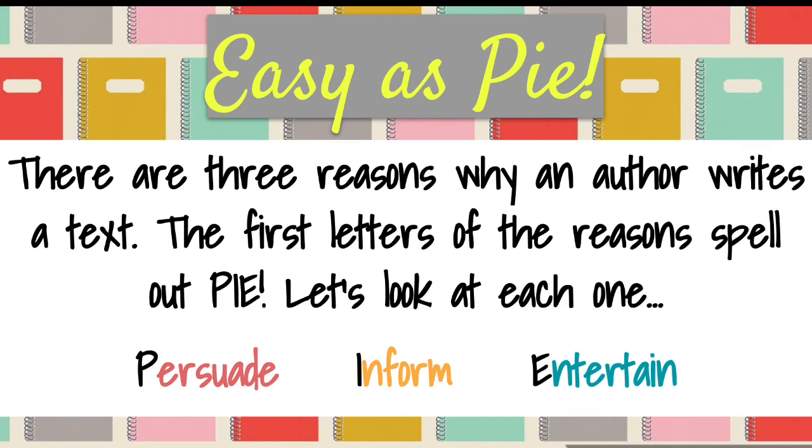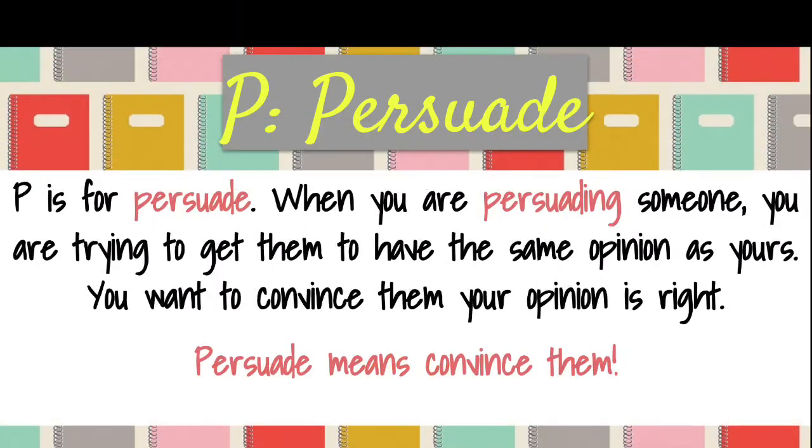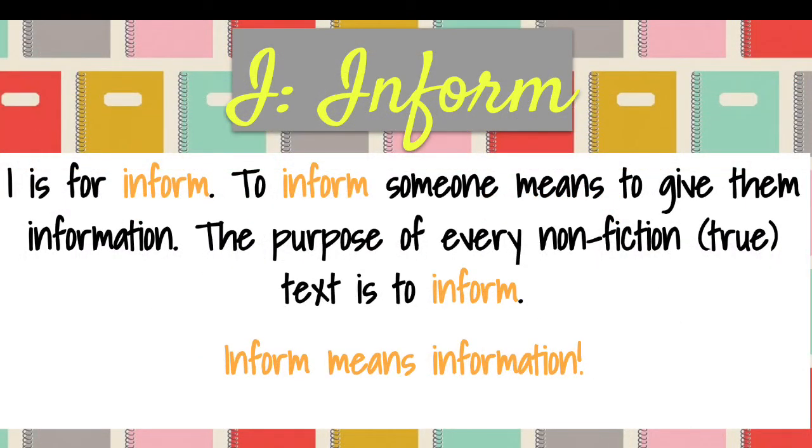There are 3 reasons why an author writes a text. The first letters of each reason spell out pie. They are persuade, inform, entertain. P is for persuade. When you are persuading someone, you're trying to get them to have the same opinion as you. You want to convince them that your opinion is right. Persuade means convince them.